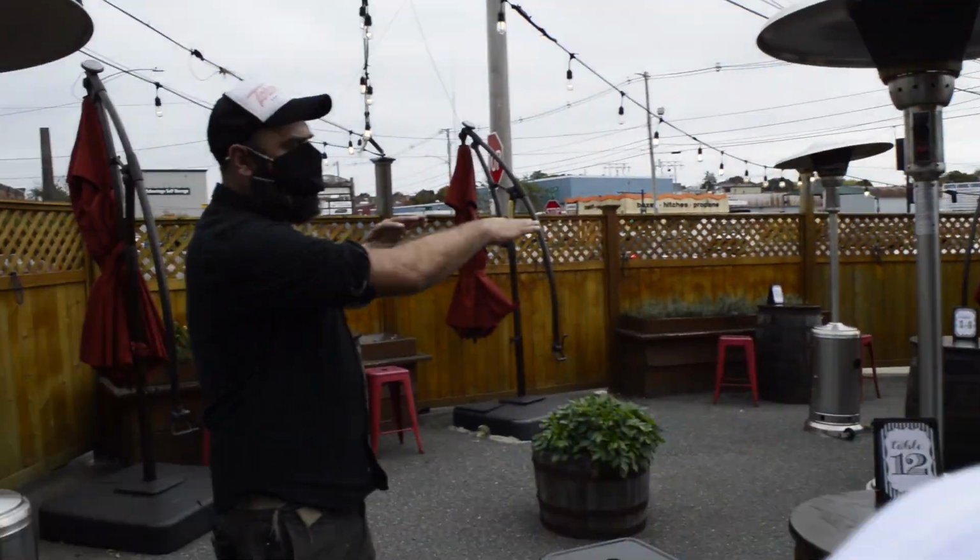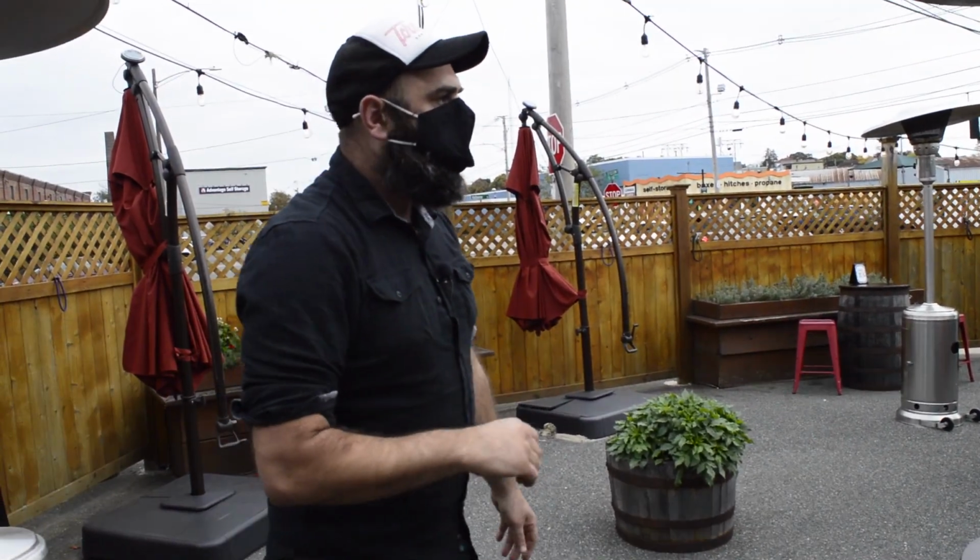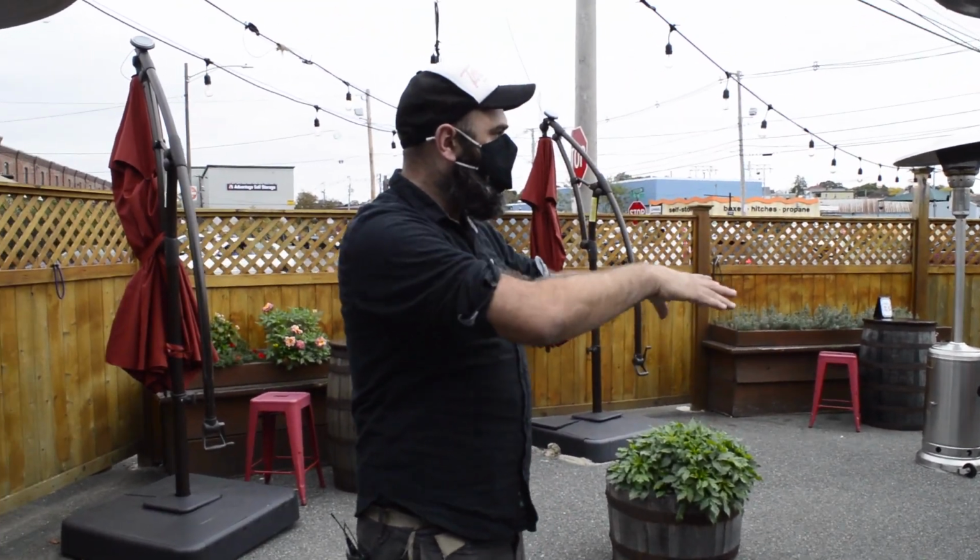So usually this is just our patio here. We've kind of blown out that way and blown out that way for a bit. And so we just have some tents there, sit out here.